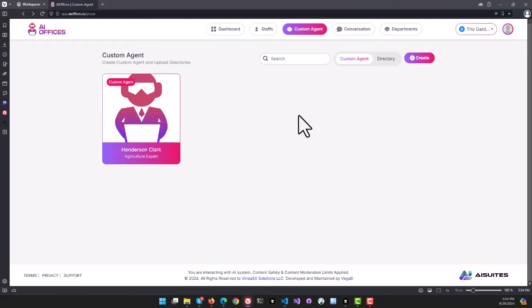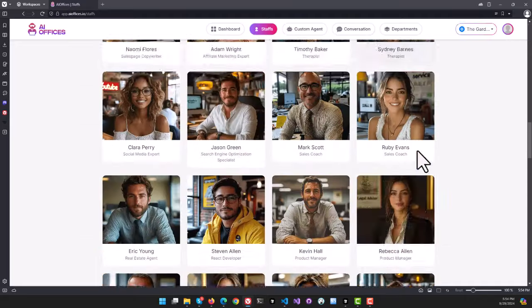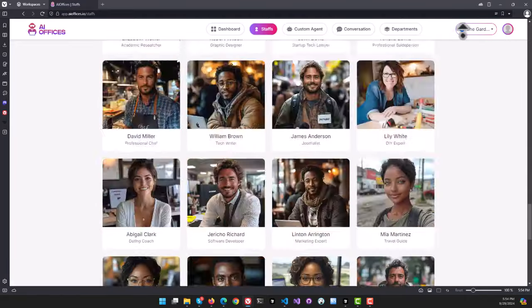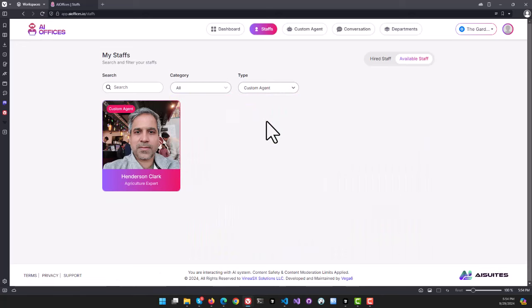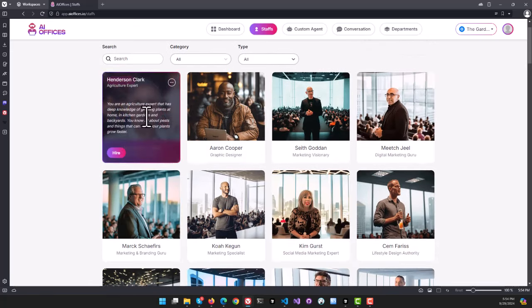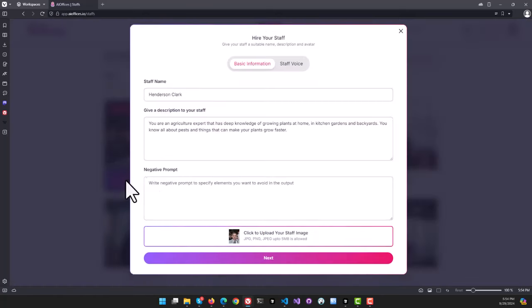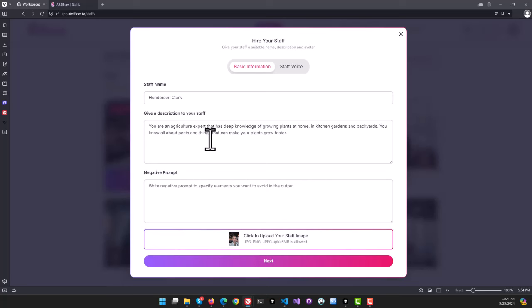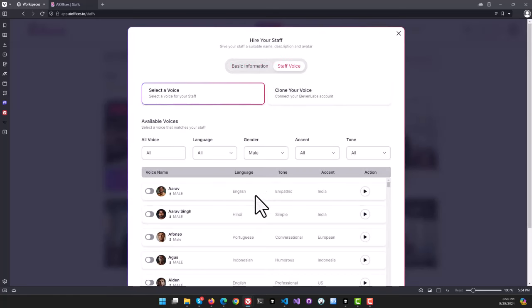All right. So now let's go to the staff. In available staff, you have to click custom agent and it shows up. It's right at the top. Okay, so going back from there, now we have a couple of staff hired. Click on hire. The information is right here as you said, and you can select a voice. I'm going to select a voice for me.